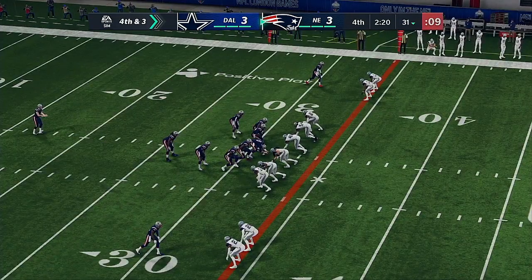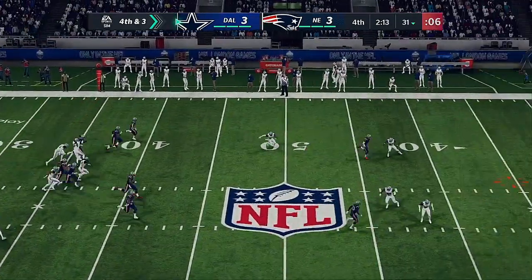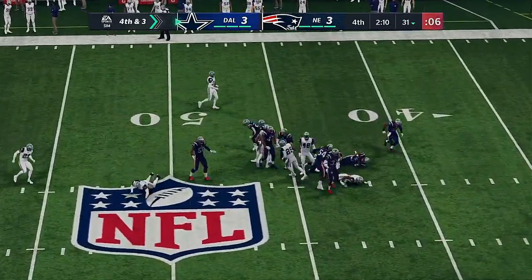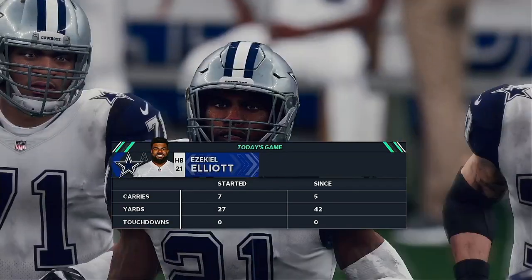Patriots send out their punter as he'll come on for his fifth kick of the night. And he deserves a bronze leg as he gets this one away. So a change of possession here on the punt. Zeke and the Cowboys ready to begin their next drive.